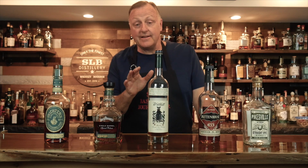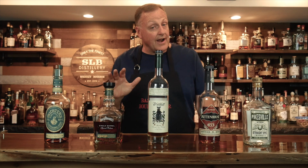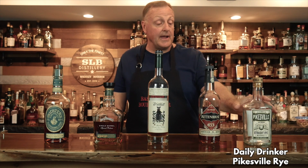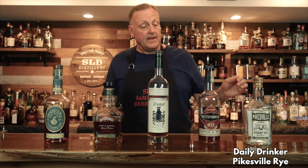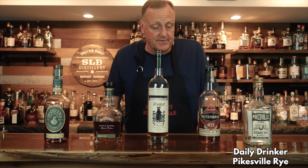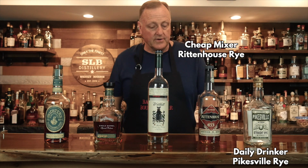Let's take a minute and review my choices for the 5 rye whiskeys that you need. My first choice, without question, for a daily drinker was this Pikesville Rye. Leans a little bit more towards the bourbon at 51% rye on the mash bill, but it's a beautiful, beautiful pour. My choice for the cheap mixer has to be this Rittenhouse Rye. How do you go wrong with Rittenhouse Rye? Excellent choice for cheap mixer.